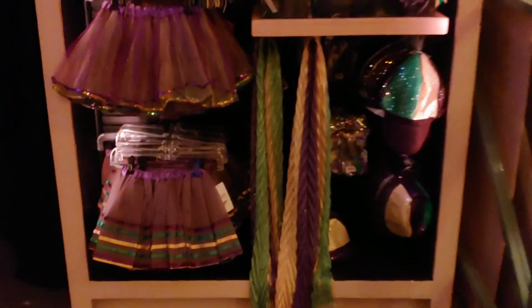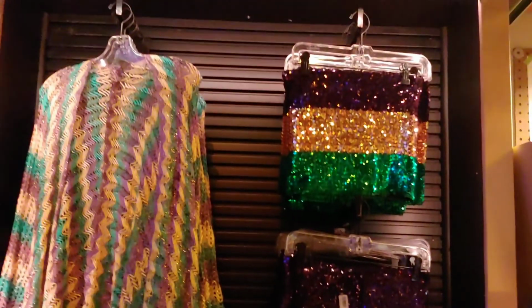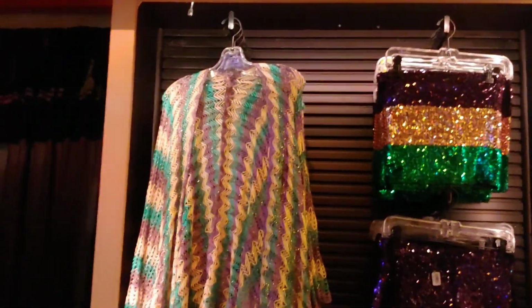Of course, we got the shawls are back this year. I was there. And we were begging her to let me go with her. Ooh, mini skirts, hats, beads. Oh, so cool. All back, everything you know and love.